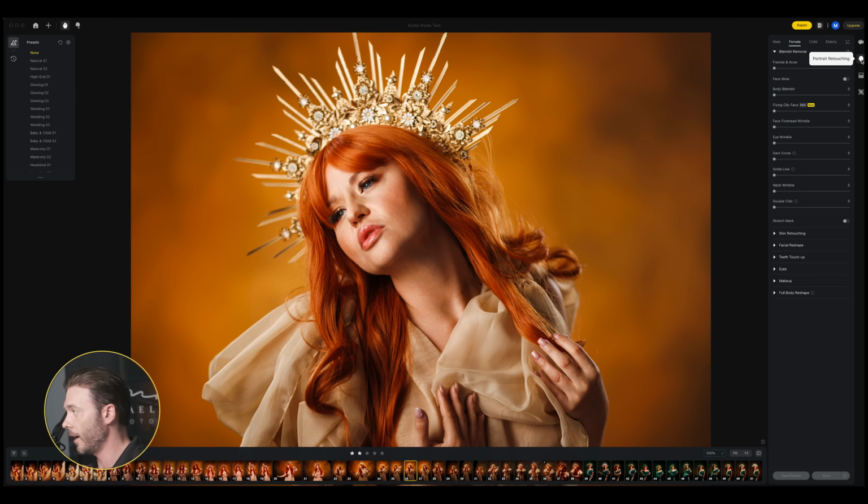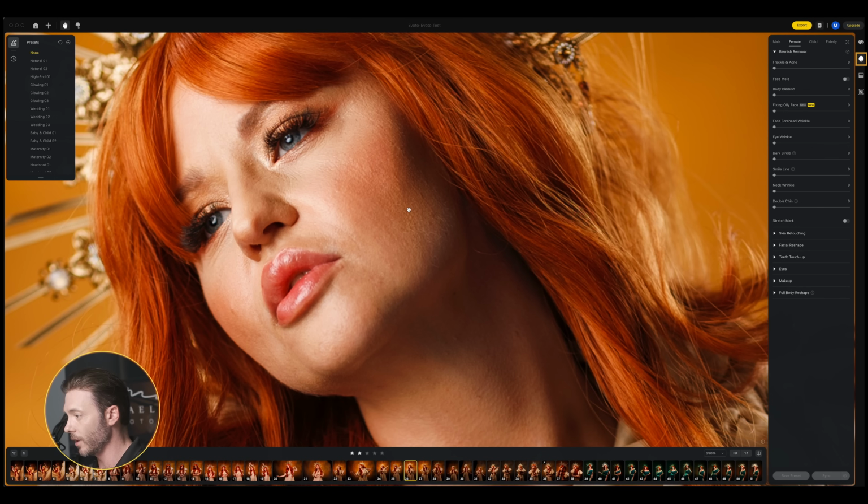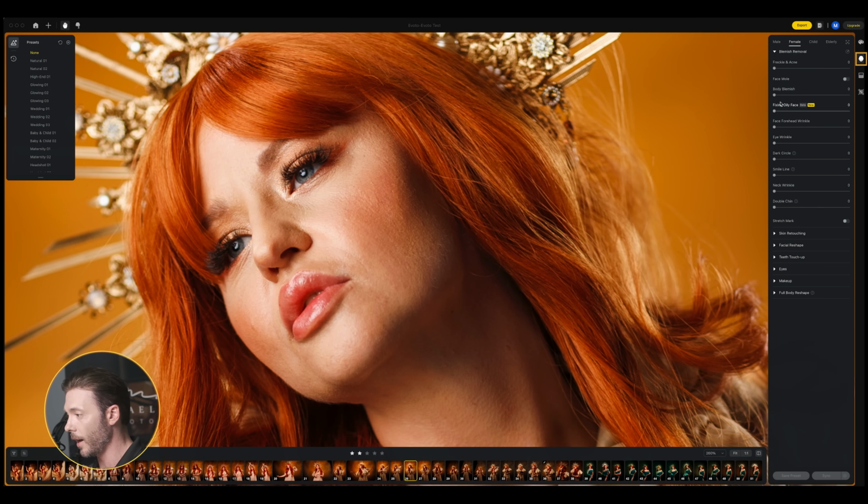I'm gonna go here to my portrait retouching panel, and then you can see freckles and acne. Now she doesn't have a lot of that. She's obviously a model here. She's got great skin, but we can pull this up. I usually keep it around 100. And you can see just that alone, that makes a huge difference in your portraits.